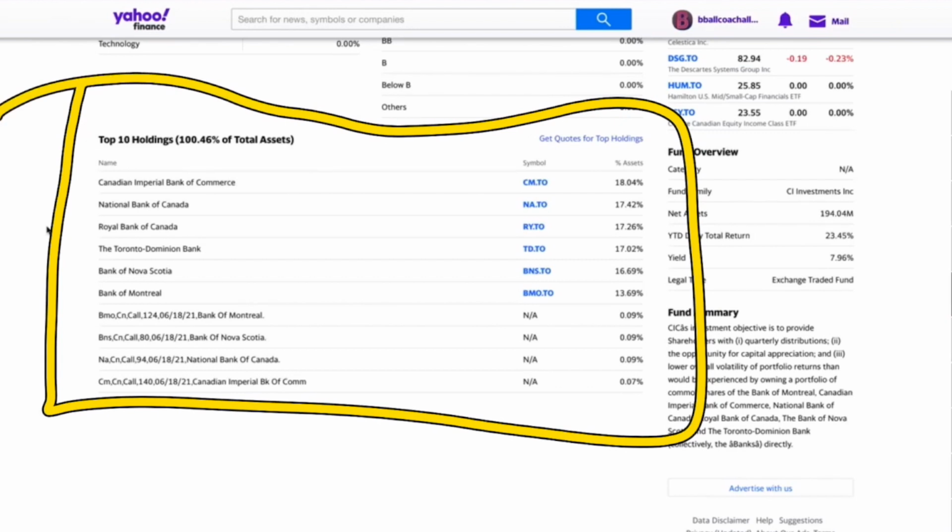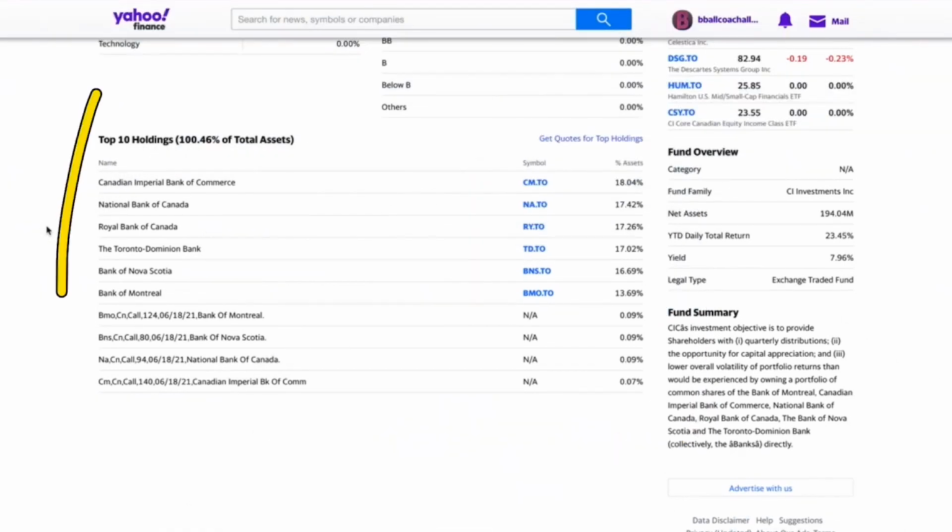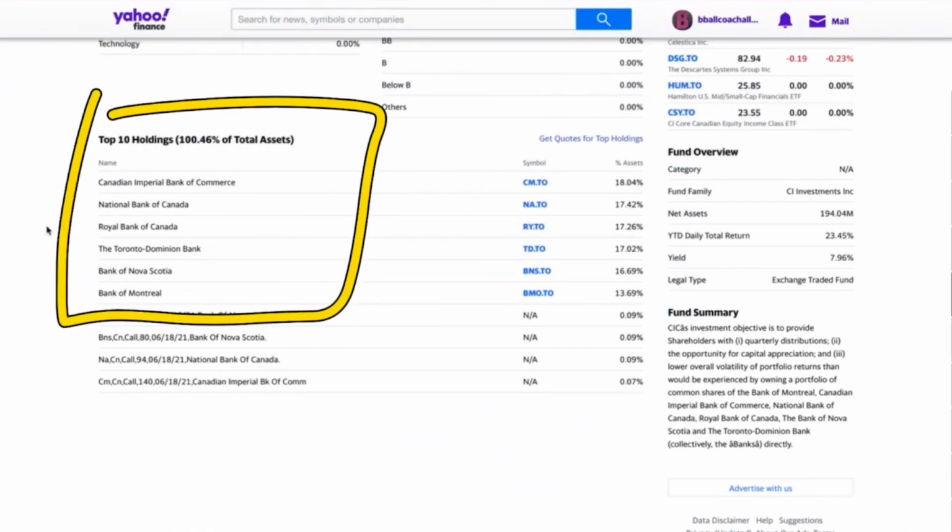Something else is, of course, what it holds. CIBC number 1, National Bank number 2, Royal Bank, TD, Bank of Nova Scotia, and, of course, BMO. These are all my favorite banks in the entire world, so I personally really like this ETF myself. Now, when you start comparing these two, if you're looking for a set income every single month, ZWB is going to be the one that you're looking at. However, if you're okay with the fluctuations in the dividend, if you're looking for a larger dividend and don't need it every single month, CIC is the one to go with.